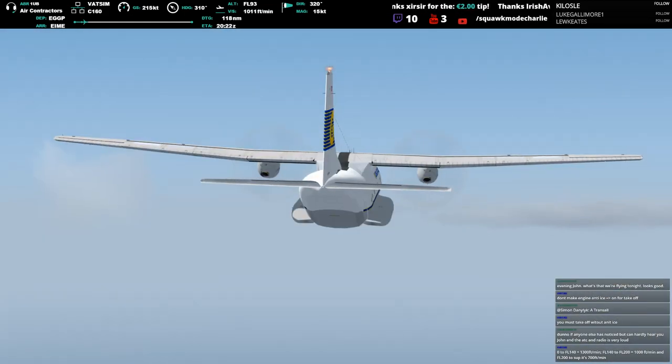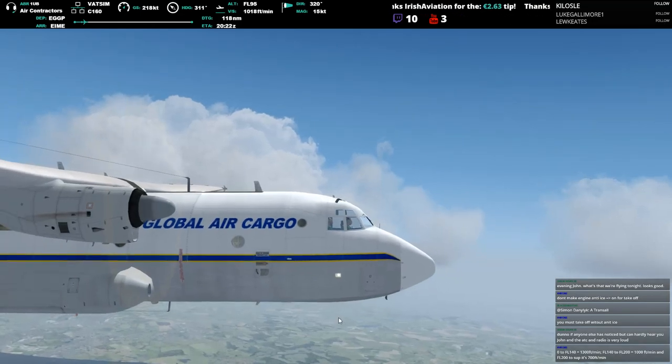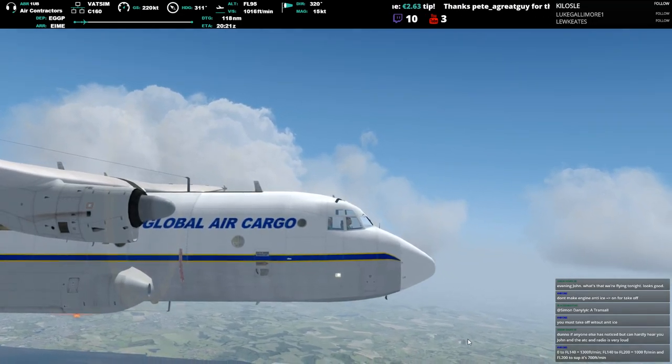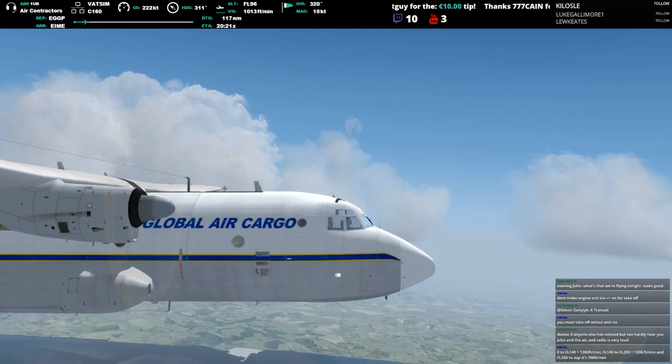We're ready now, Golf X-ray Yankee. Golf X-ray Yankee, roger, from present position, runway 27 with the left-hand turn, cleared to take off, surface wind 230 degrees at 4 knots. Cleared takeoff runway 27 with left-hand turn, Golf X-ray Yankee.